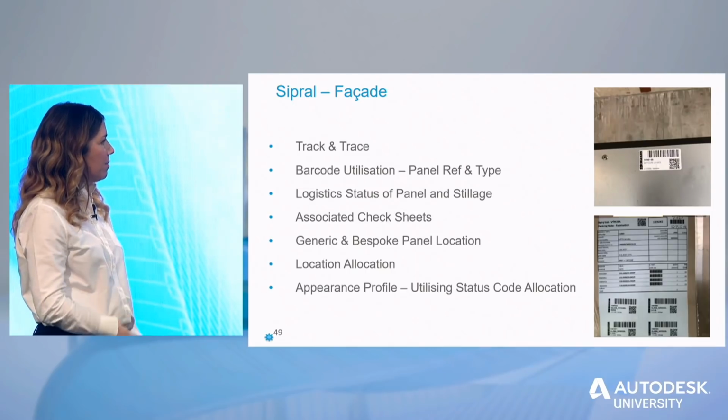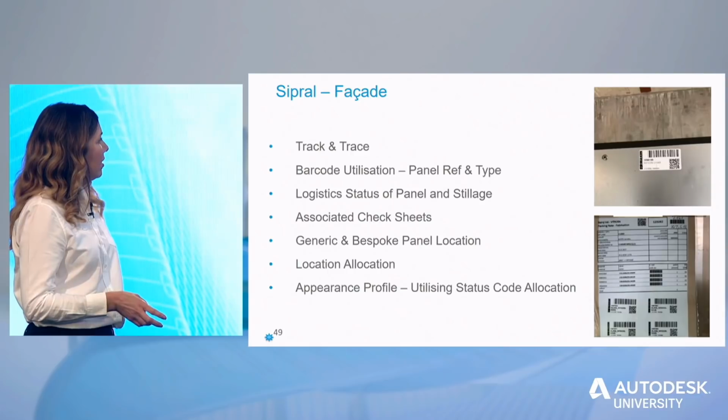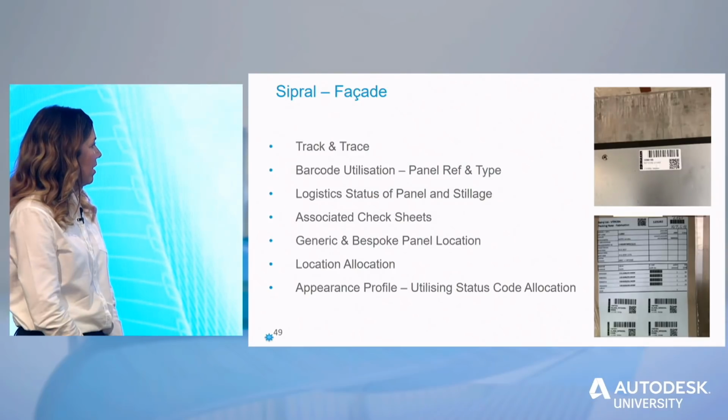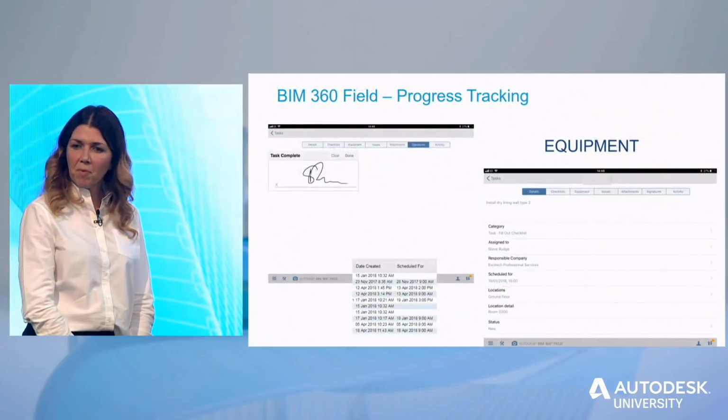We can then utilize that barcode through the installation. So we can do any snags on it. We can add it to a location, so we can add it to an elevation, so it's easier to trace that panel. And then the appearance profile, which is something that you've been working on, Steve.